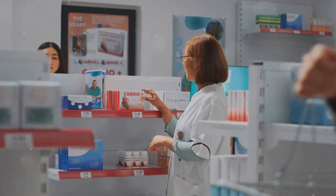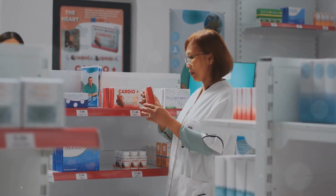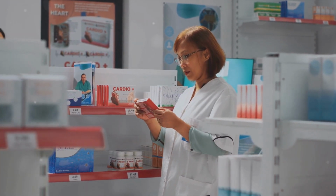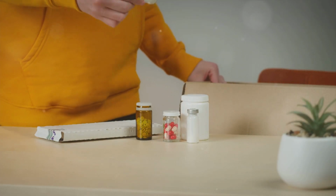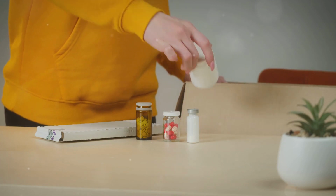This might include items like extra medications for chronic conditions, wound care supplies, and over-the-counter remedies for common ailments. It's also a good idea to have a comprehensive medical book on hand for reference.